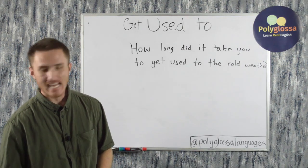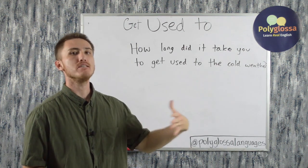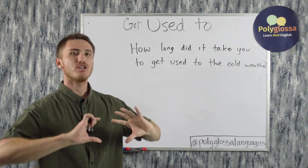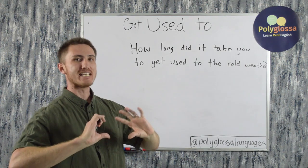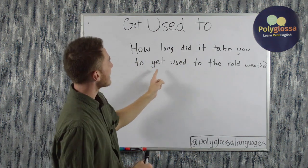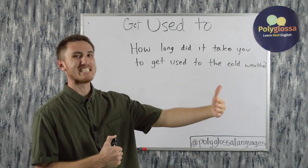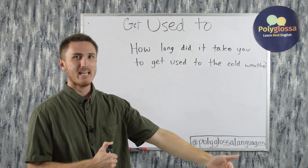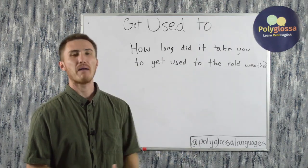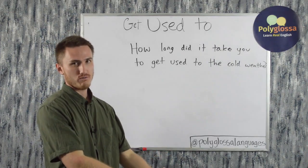Now we have a new phrase, get used to. This one is similar to our last one. It's similar to be used to. However, with this one, we've got the word get. So we're talking about the transformation. We're talking about becoming used to, right? So what this is saying, how long did it take you to get used to? What I'm asking is that before the person was not accustomed to cold weather, and now he is. So there's been a transformation. So I'm asking about that transformation. How long did it take you to get used to it, right?